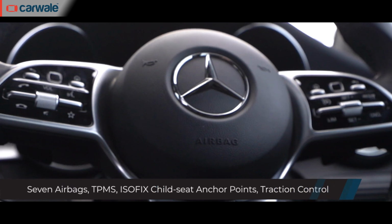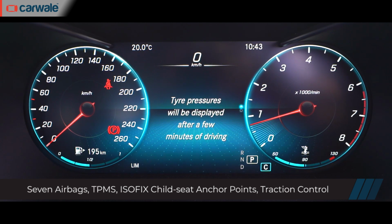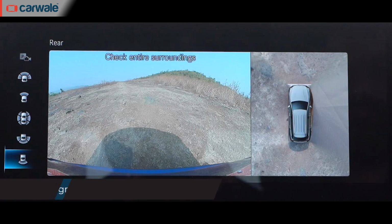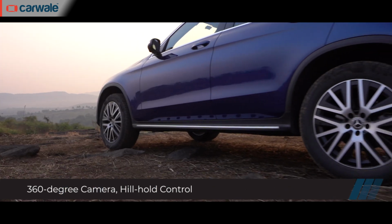All versions of the car get 7 airbags, tire pressure monitoring system, ISOFIX child seat mounting points, traction control, 360-degree camera, and hill hold control.